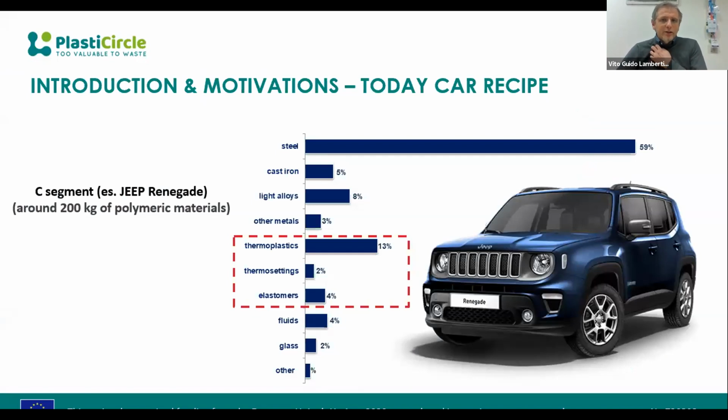So this is the recipe, the starting point of our study. In general, a car is made of several types of material. On average, in this example, a C segment like a Jeep Renegade, we have almost 20 kilograms of polymeric material that are divided into thermoplastics, thermosets, and elastomers. It's a big quantity of material. And so we need to understand how this type of material can be included in all the European policy that we are facing on the use of plastics and polymers.